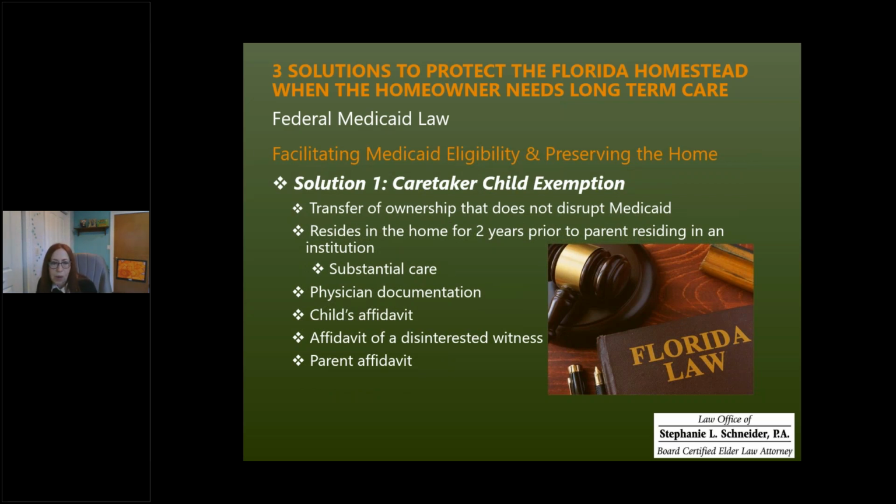Solution number 1 is what I call the caretaker child exemption. Now, this is a wonderful tool that the federal and state government give us when we have the right set of facts. So essentially, what we're looking for is if an adult child has been living in the parent's home for 2 years prior to when the parent needed to go into a facility, there is a good likelihood that we can make the argument that by living in the home and helping to care for the parent, it delayed the parent needing to go into the facility, which meant that the state and federal governments didn't have to pay as much for long-term care services. And in essence, the government got a good financial result. Now, what they're looking for is referred to as substantial care.